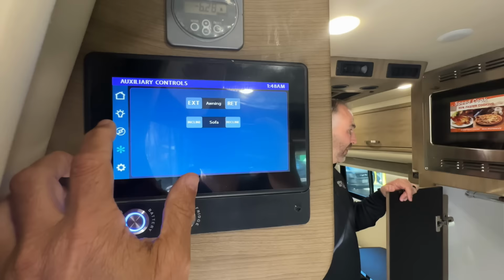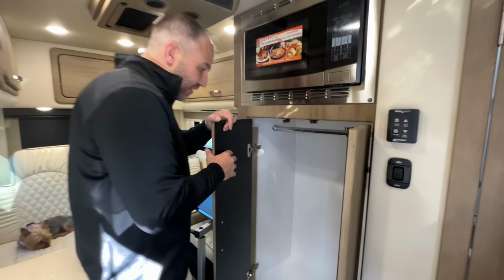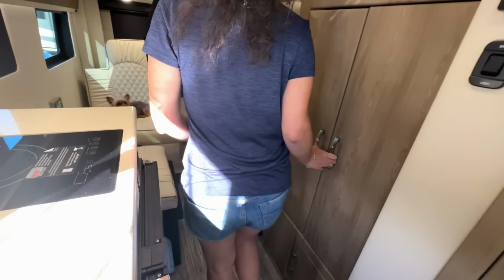But this is a great storage area here, nice and big. And then as you come back to the living room area, we have a lagoon table here.